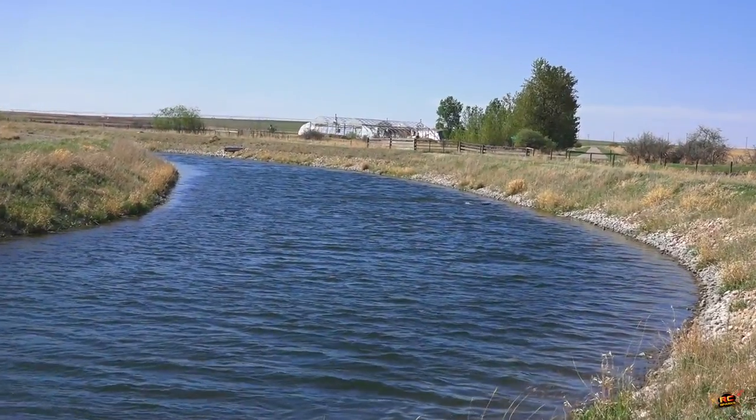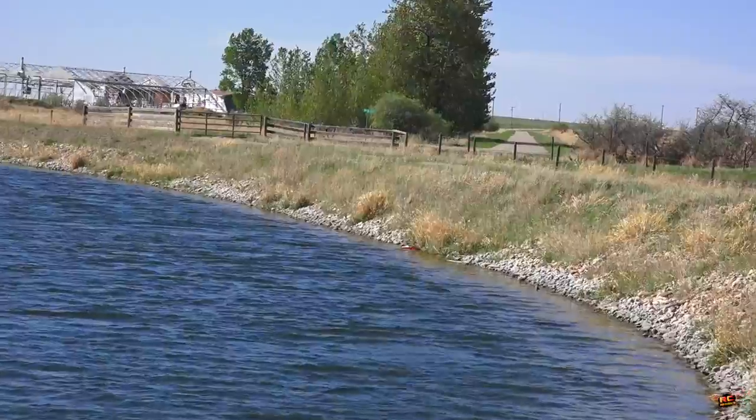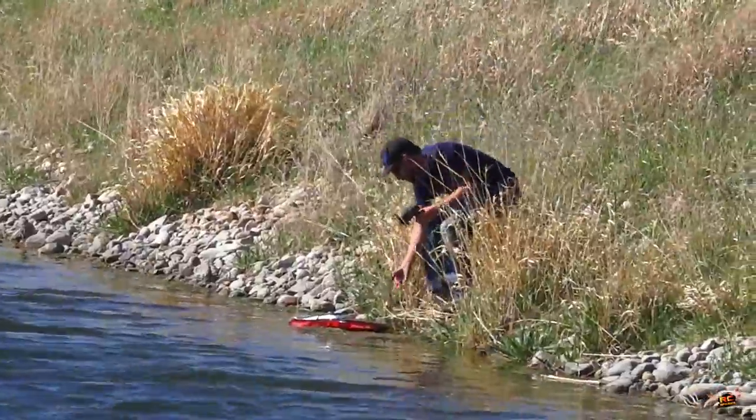Oh, turn faster. Oh, oh, oh. See, if you chicken out on your turning in a small canal, you don't turn as quickly as you need to. I am in the rocks.